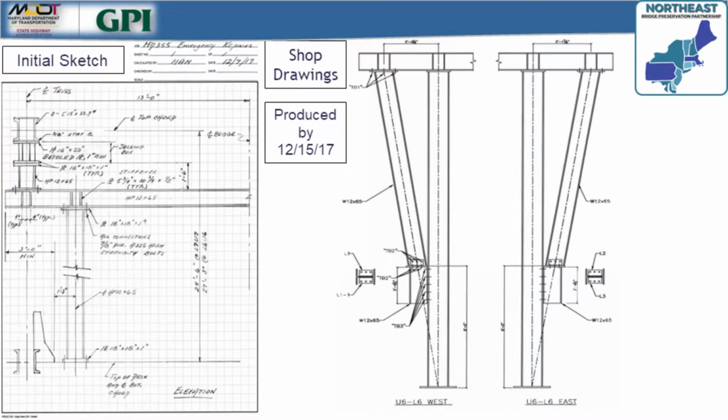This again was the preliminary sketch, and then this is what the shop drawings looked like. We used some more.